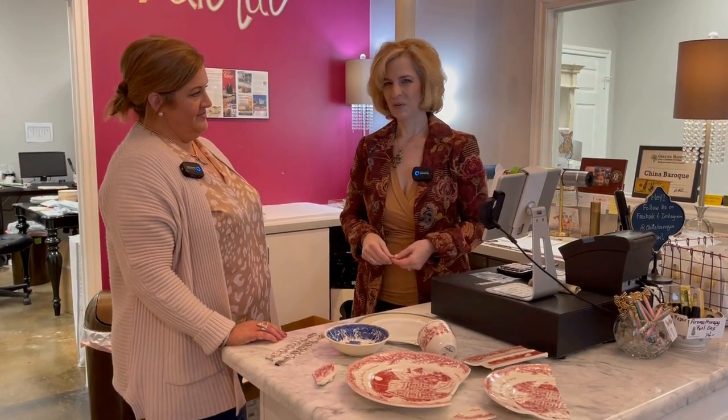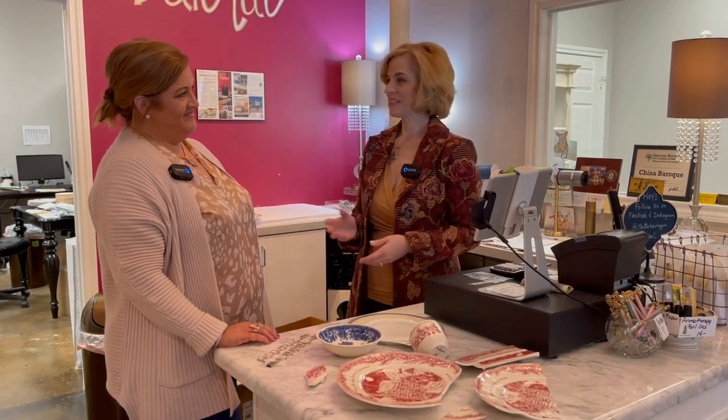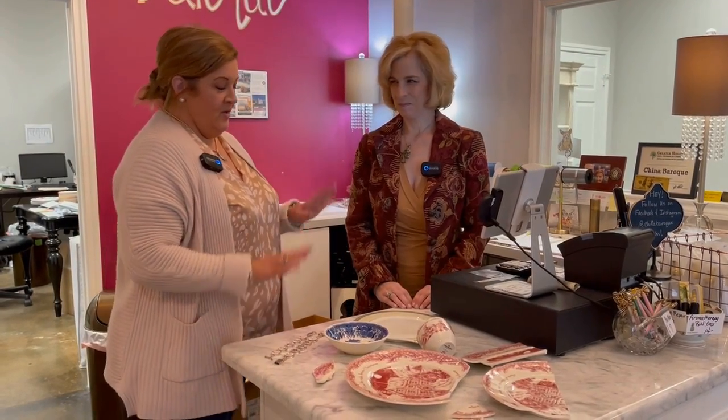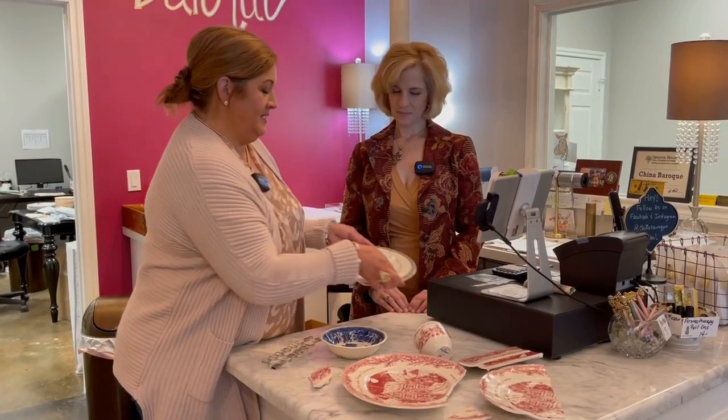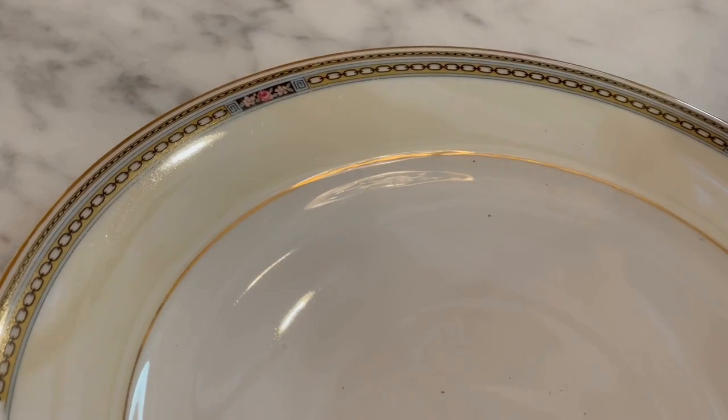A lot of it came in broken, and you know what? I would like to turn that into something wonderful. So Christy, what do you think about all these pieces? Okay, well, first and foremost, I love this pattern. Although it's small, we do have to approach it a little differently.